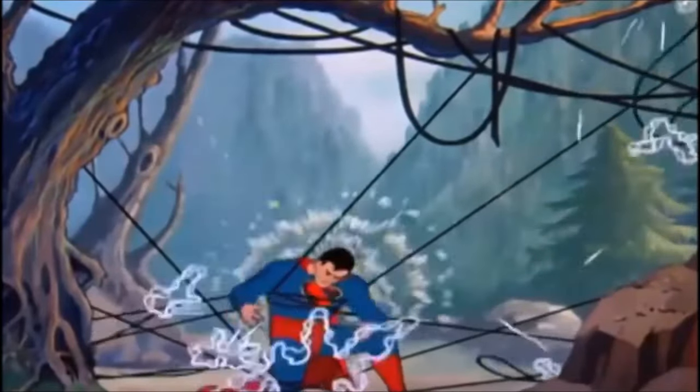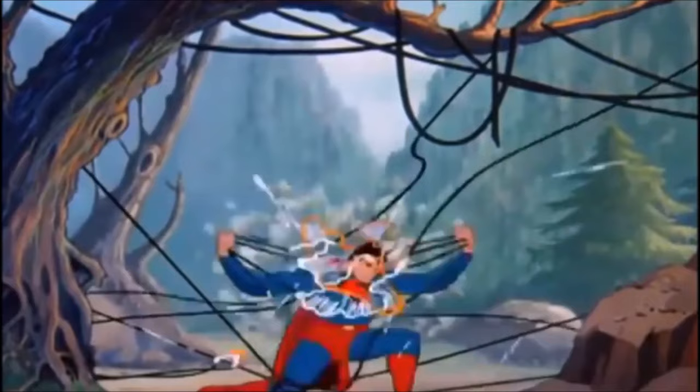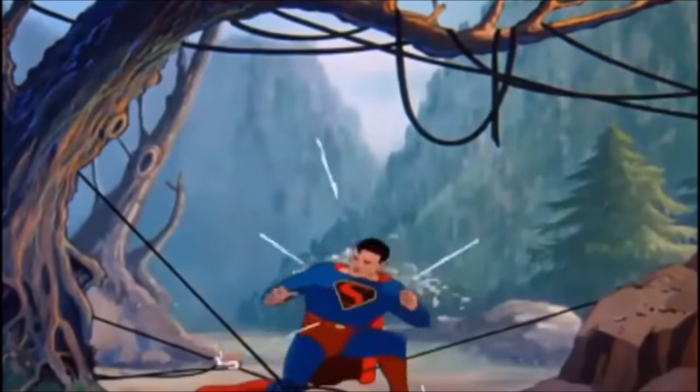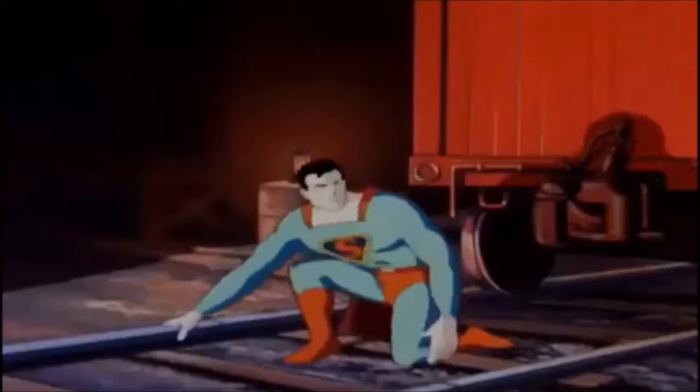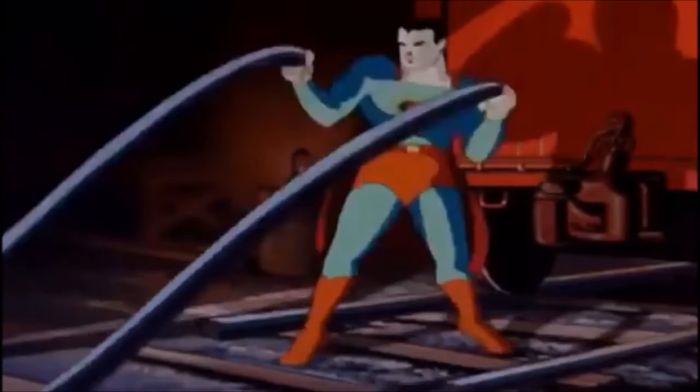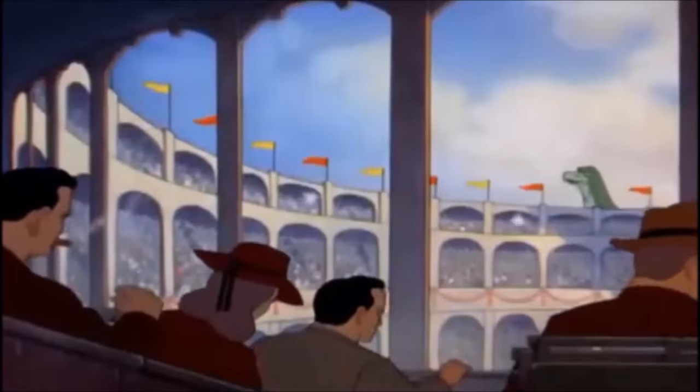The Fleischer Superman cartoons are legendary. They were the first animated appearances of Superman and were known for their high-quality animation and innovative use of rotoscoping, a technique where animators trace over live-action footage to create realistic movements. This method allowed for more fluid and lifelike animation, setting a new standard in the industry.